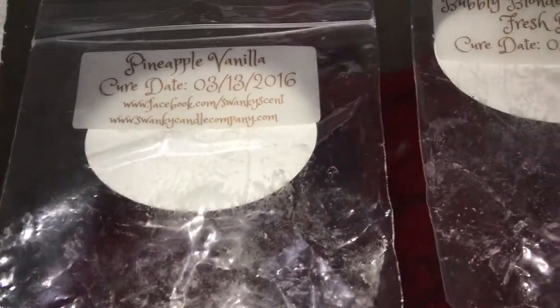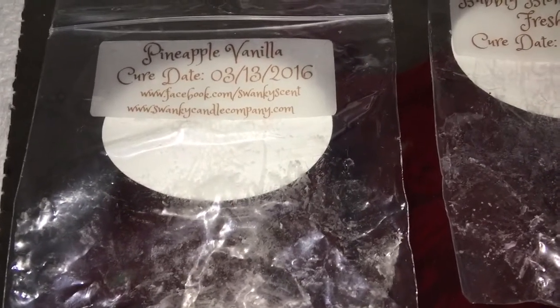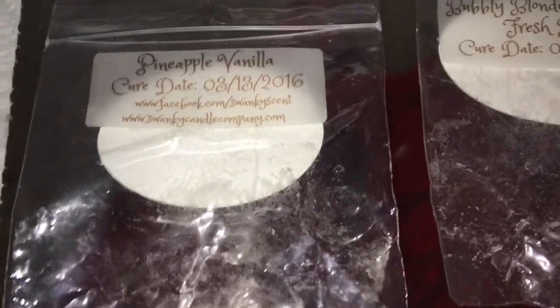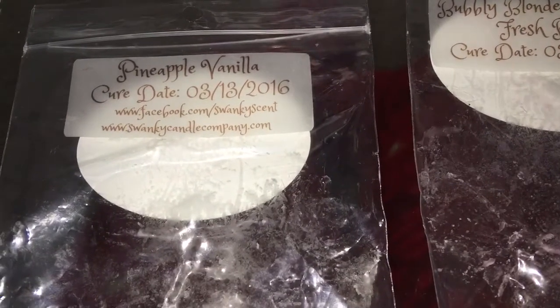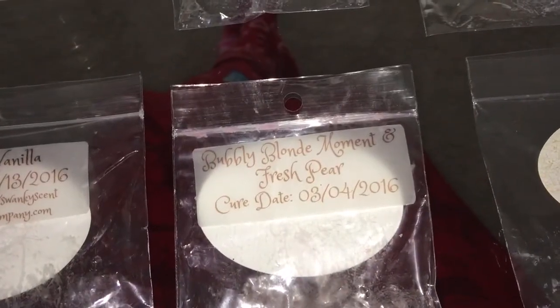The vanilla really didn't come through at all. Like I said, the pineapple really overshadowed it. Maybe the vanilla is what toned down the pineapple. So she did a good job. Maybe if I could have let it sit a little bit longer. It was the only one tart that I had in that, so I won't be seeing that unless I get another one. But the next one is the Bubbly Blonde Moment and Fresh Pear.